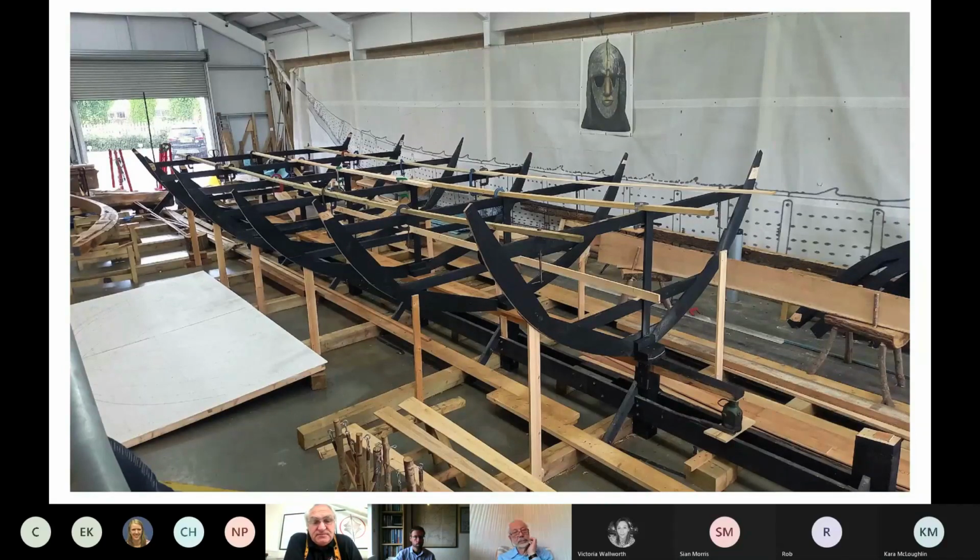And we have a research team that's looking into that, as well as a recording team that's actually recording all this so that it can be looked at by archaeologists and researchers in future years, and it can all be published so that everybody can have access to what we've done and why we've done it and how we've done it.